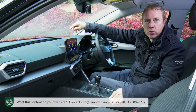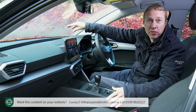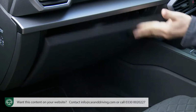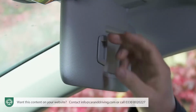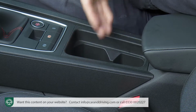DSG Auto gearbox models now get a smaller Porsche-style shift-by-wire stubby lever that's almost like an electric switch, which frees up space on the centre console for extra stowage. On the subject of storage, there's a big glove box and decently sized door bins with angled interior sections which can hold a 500 millilitre bottle of water. Plus you get a lidded bin between the seats with an incorporated 12-volt port, a ticket clip in the sun visor, and there are the usual twin cup holders below the gear lever.